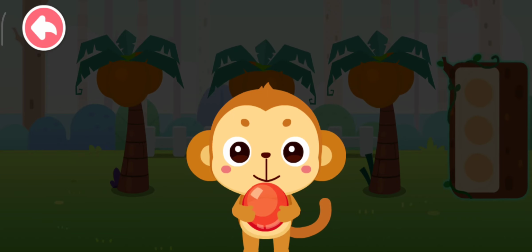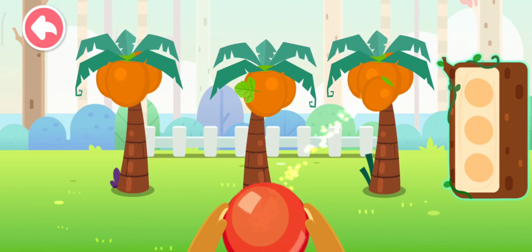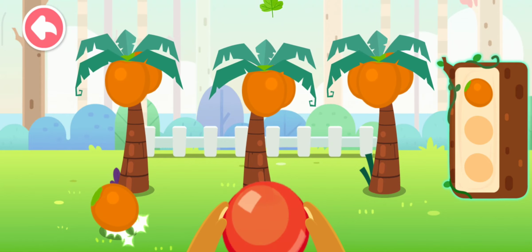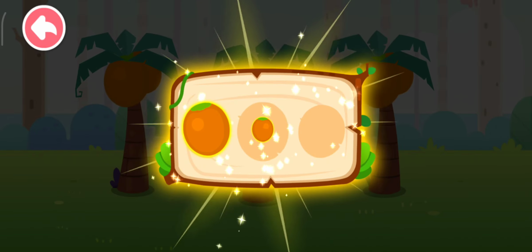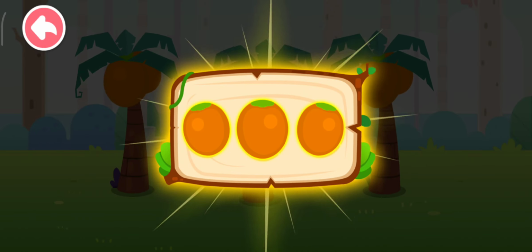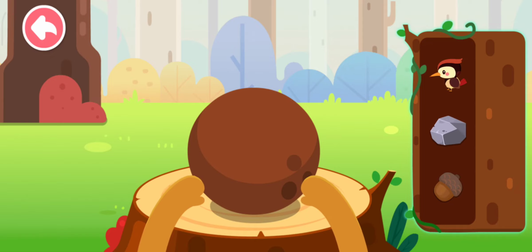To make some coconut pudding. First, let's get the coconuts. Alright, we got three coconuts. Great! What should we use to open the coconut?